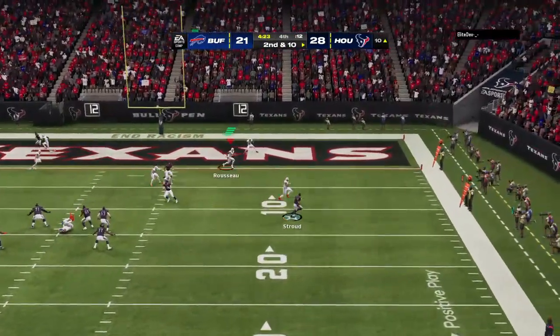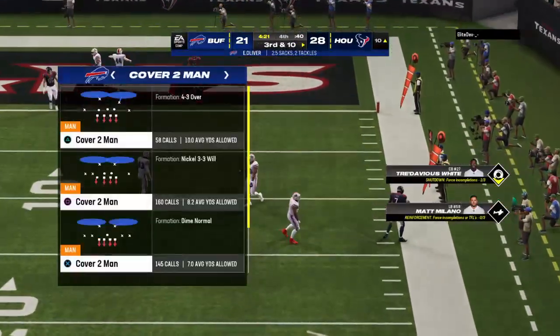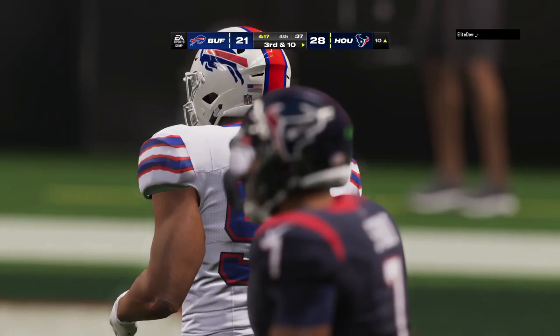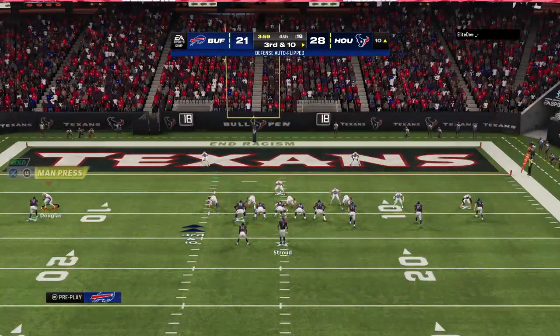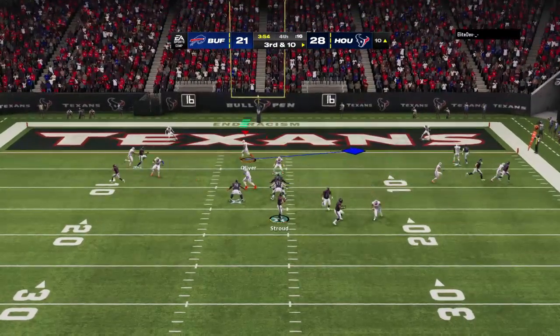Eluding the pressure right. Under pressure, down he goes. Sacked at the 10. Ed Oliver able to get in there for his 2nd sack of the afternoon. The Texans on 3rd down. They've only converted once in 4 tries. This is 3rd and 10.